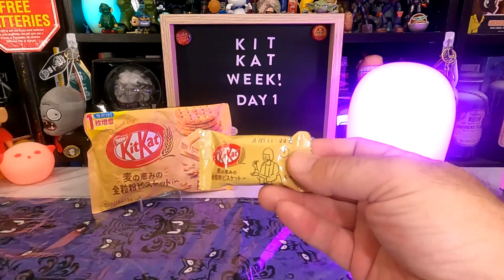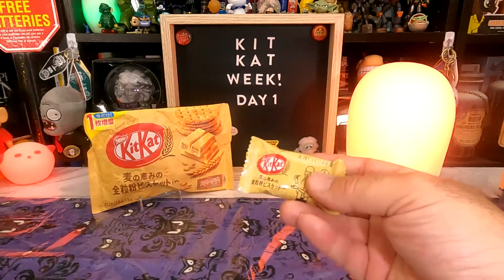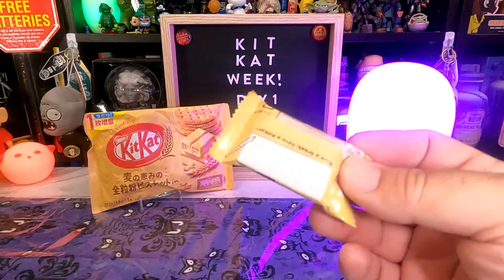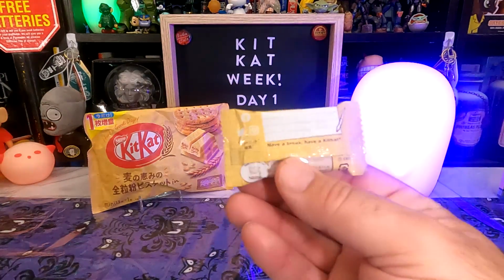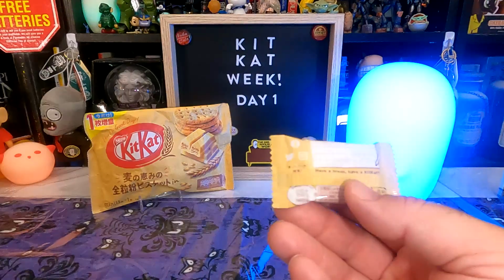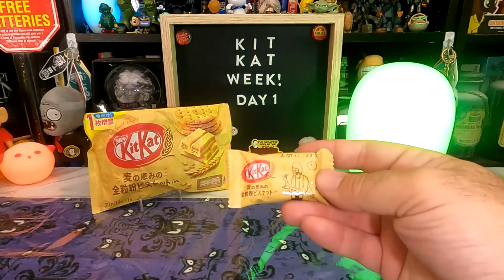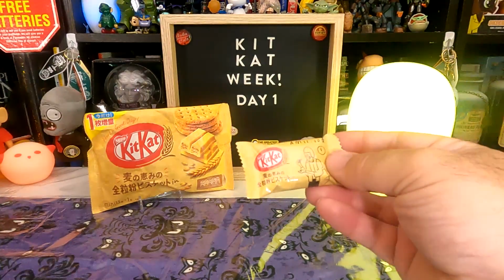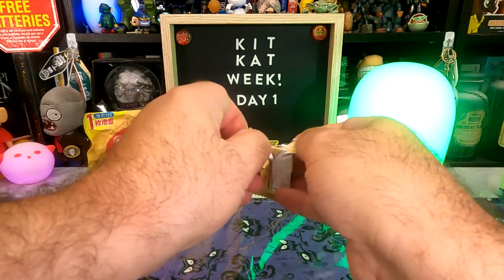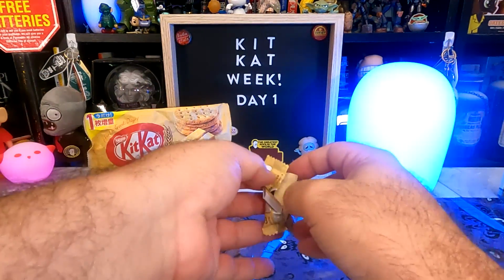All right, so it looks like this is meant to be your 11 a.m. Kit Kat break, probably a little bit later in the day than that, but hey. And as we've seen on some of these Japanese ones before, there's a little place here to write a message, which for some reason is in English. Have a break. Have a Kit Kat. I don't know why that particular part's in English, but it is. So the young lady here is having herself an 11 a.m. digestive biscuit Kit Kat break. So we'll have ours. It's, of course, not 11 a.m., but that's fine.